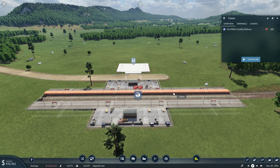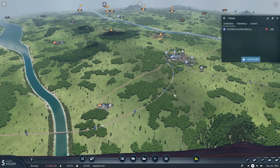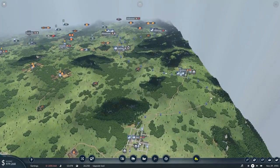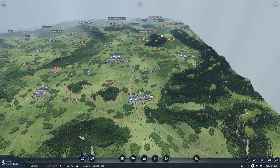Holy geez, there's a lot of con mat over here. So I can tell right now that we need an additional train for the Elgin to Carlsbad line. And once we get these other two lines completed, we'll need an additional train for the McKinney line and the Albuquerque line. So make that money, get those passengers on there, start making more money, and then we can continue on.